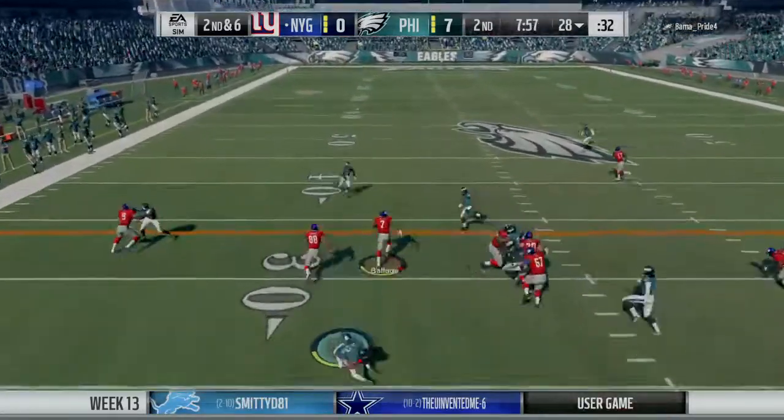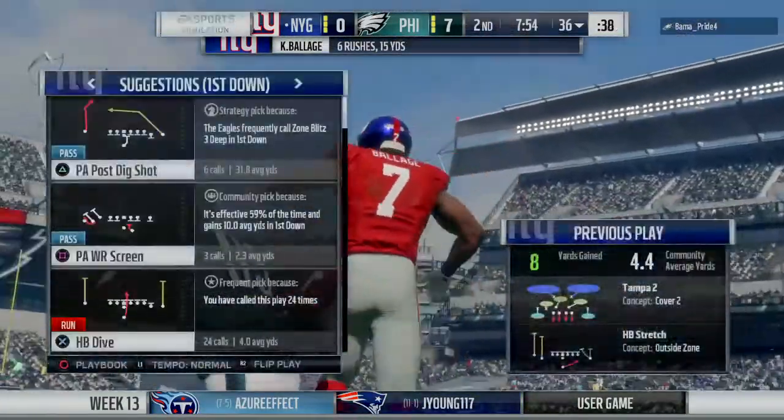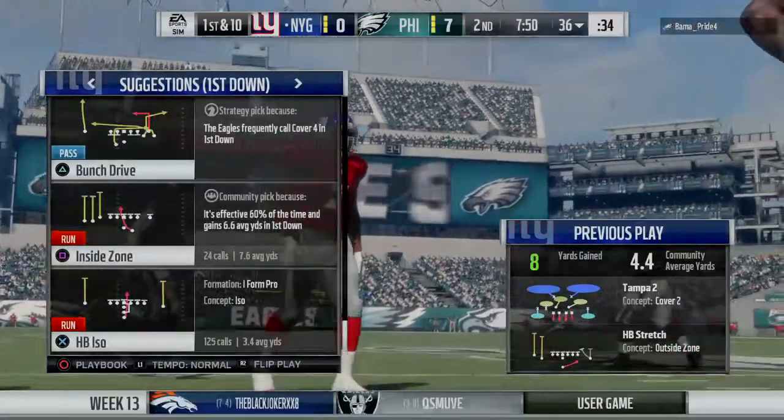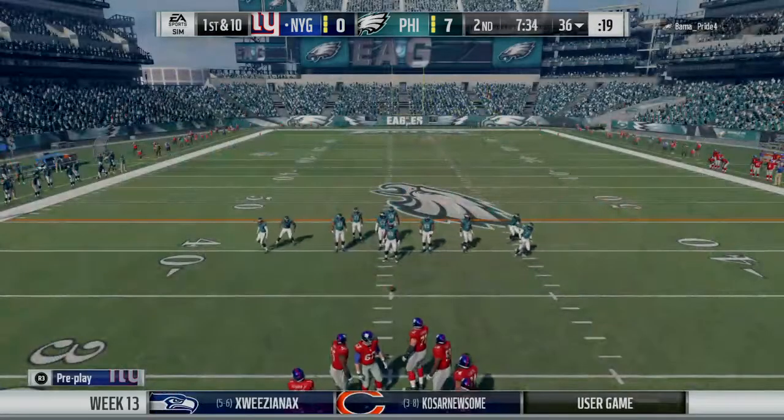And now here's a carry heading left. It goes as a gain of 8, and it moves the chains. It's nice every now and then in this game not to see people overthink it. Just hand it to the old reliable guy. Let him pick up the first down.